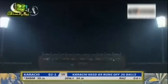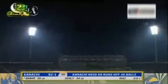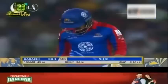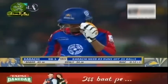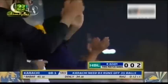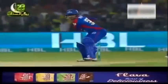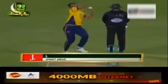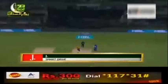Right, it's a good hit. It's a really good hit, and it's gone bullet straight. 6. Yeah, fantastic hit, straight down the ground. He's taken on Wahab Riaz, he's had to. Got the leg, but the swing of the bat held the pose, needed that. Yeah, and it's Riaz as well, he got a length.